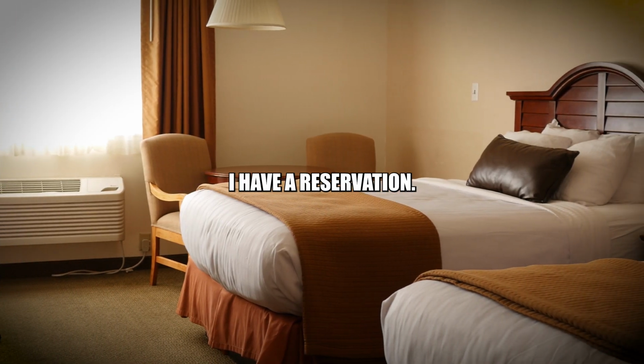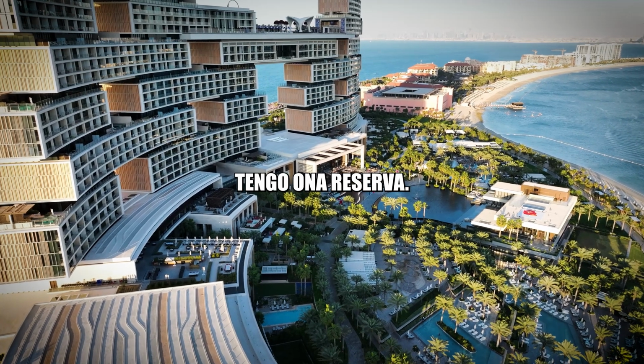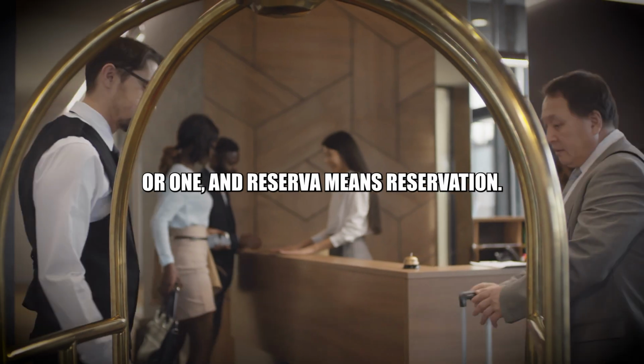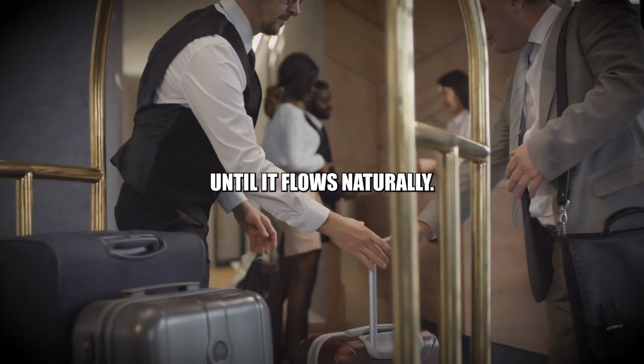I have a reservation is tengo una reserva, pronounced tengo una reserva. This phrase is essential for check-in. Tengo means I have, una means a or one, and reserva means reservation. Practice this phrase until it flows naturally.